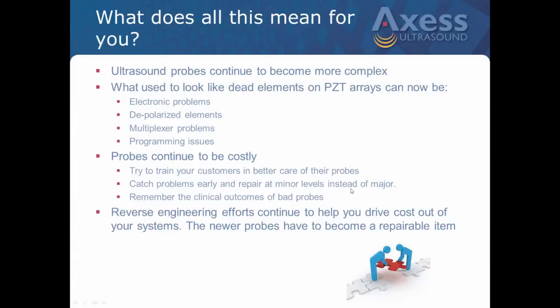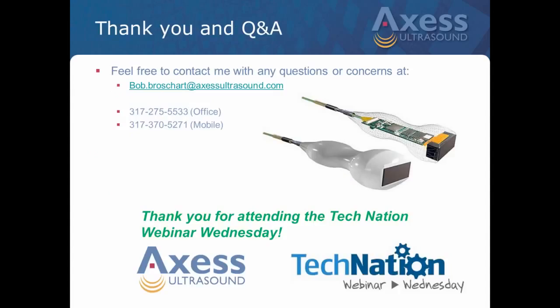As you well know, probes are costly if you have to replace them. A huge proponent of this, we do a lot of it for customers, is we'll come in and train a department. Here's how you clean and disinfect and handle a transesophageal probe. Here's how you handle your intercavity probes, etc. Catching them early: I would much rather have a customer pay a few hundred dollars for a lens replacement rather than let that lens fully delaminate, fluid get in there, and destroy the array, and now you're talking a few thousand dollars. The clinical outcome, again, is huge.